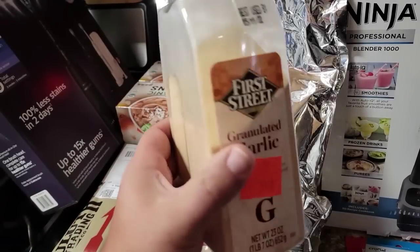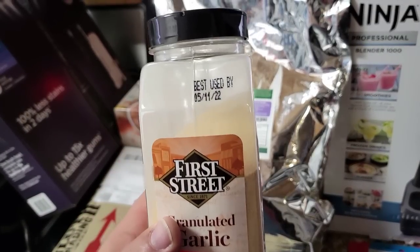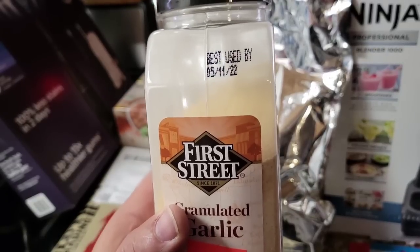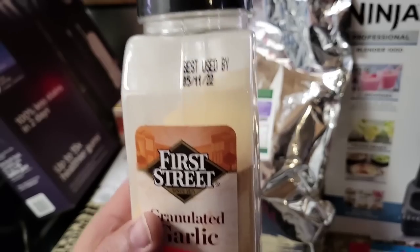Now, I do have some garlic powder, ladies and gentlemen, put away in deep freeze. Means that it's packed with oxygen absorbers and stuff like that, and I packed it away for it to last for decades, and I will only use it in case of the apocalypse.